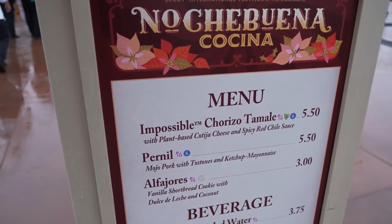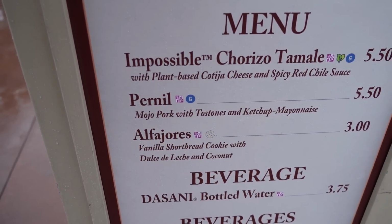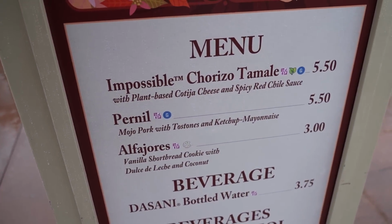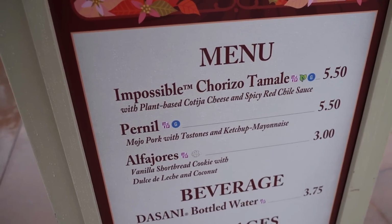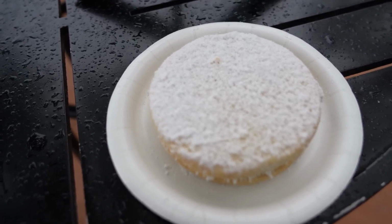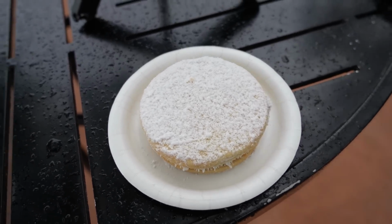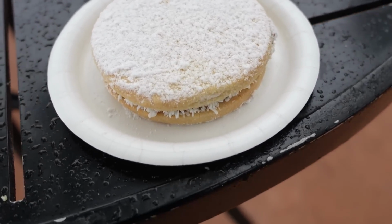Our next cookie is the Alfajores. It is a vanilla shortbread cookie with dulce de leche and coconut. Dulce de leche is not my favorite flavor, but we're still gonna give it a try. It's $3. So this one is actually new for this year. This is the Alfajores vanilla shortbread cookie with dulce de leche and coconut. And like I said, not a huge fan of dulce de leche, but we are gonna give it a try.